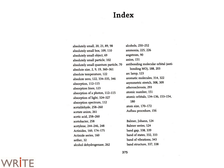We get some topics that the author covers, but see no sub-entries, and few page numbers, which we call locators in the indexing world. Still, those locators show full page ranges. So you've got 153 to 154 under atomic orbitals. So it's a full 3-digit spread.